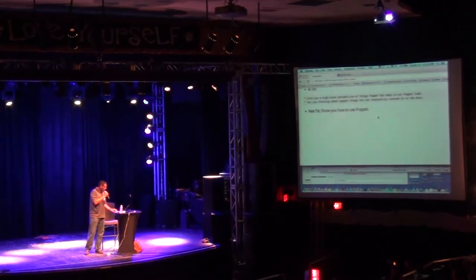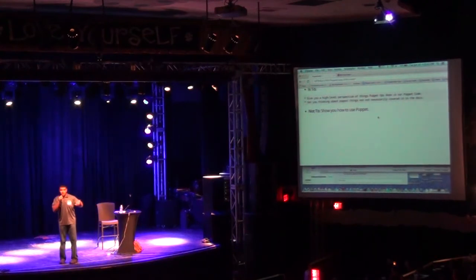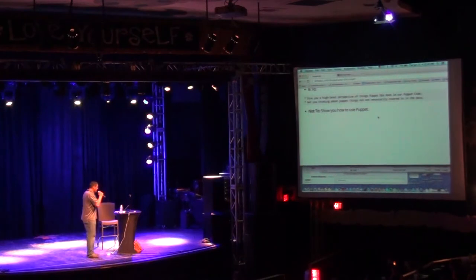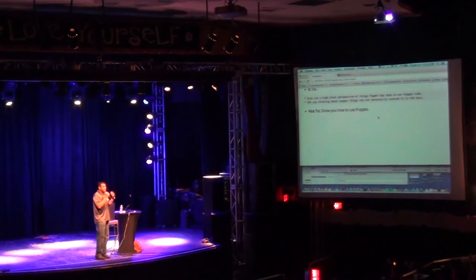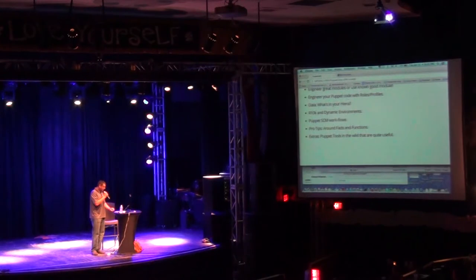So, what are the goals of this talk? My goal is, one, to give you a high-level perspective. Actually, we're going to do a lot of piggybacking on what Chris just said from UT. I want to try to get you to learn how to think about implementing a Puppet infrastructure. My goal is not to show you Puppet or how to code Puppet, but rather how to think about some of the things that you'll be challenged with.